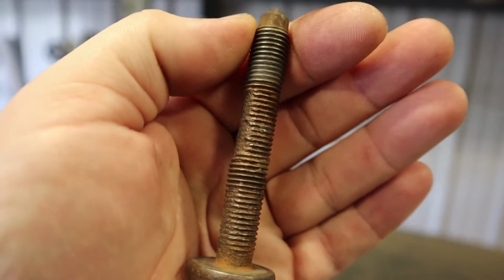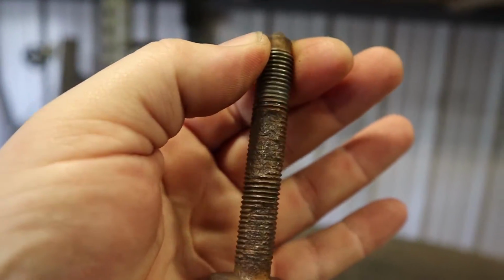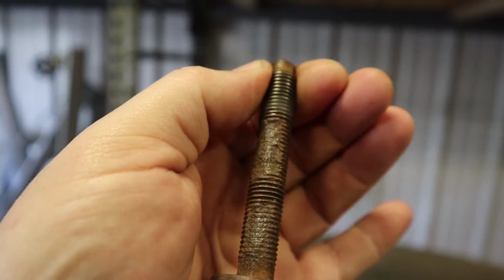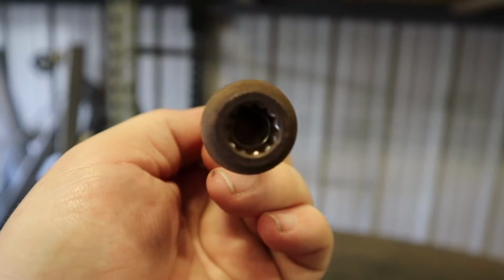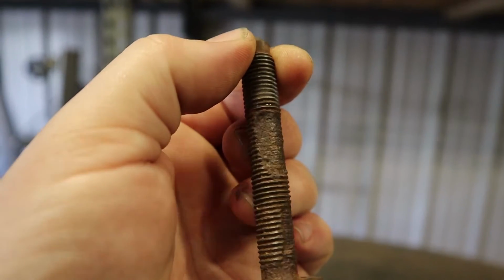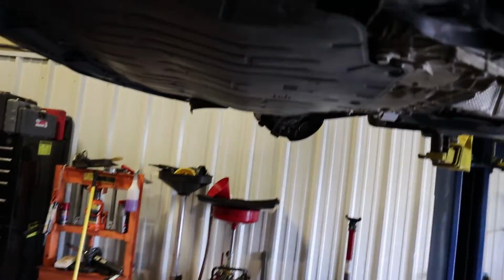And hopefully if it'll focus, there we go. You could see that there are just threads missing off of that bolt. Now that's the pinch bolt that holds the strut in place. And you can see how damaged this hardware gets over time with the crap that they put on our roads out here. So we ended up having to go to Volkswagen and replace pretty much every single bolt in the front end. So you can see we got brand new pinch bolt right there.